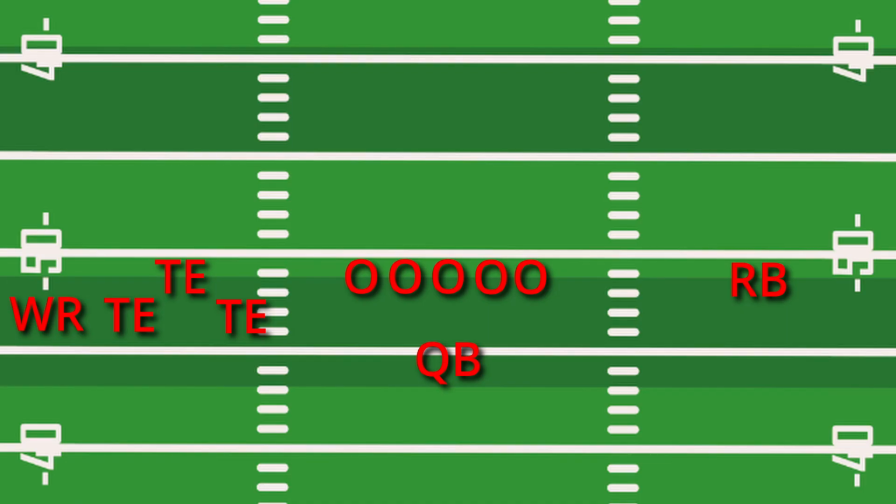Now, if you're a defense and you're looking across and you're seeing this formation, you're not thinking that you need to worry. You're going to think somebody's going to cross back over, right? There's going to be some form of motion. Someone's probably going to get motioned here, right? Wrong. Kellen Moore is trying to leverage here.